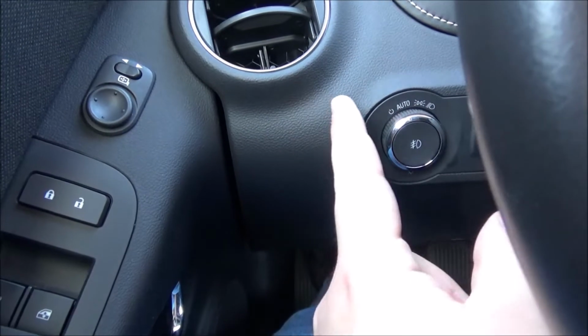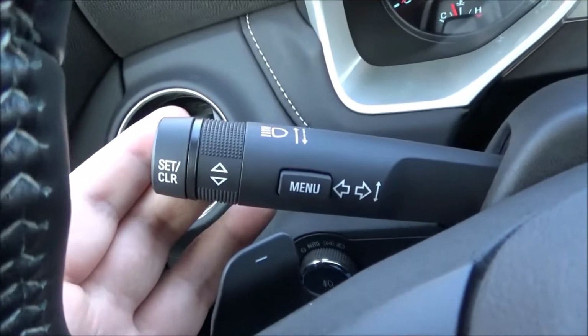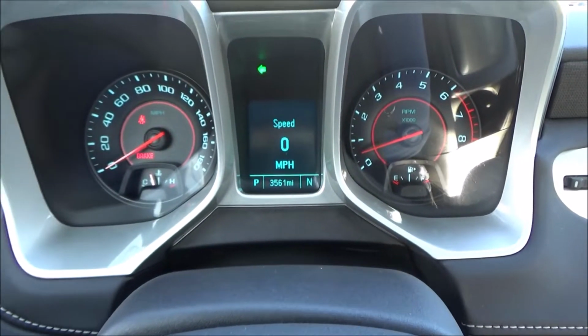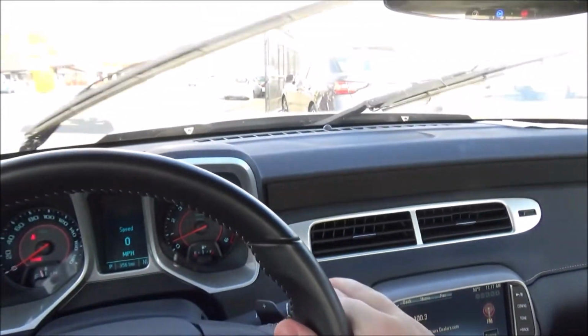You have your headlight controls, air vent for the driver. Right here is your high beam, turn signal, and information display stalk. And right here is your wiper stalk.